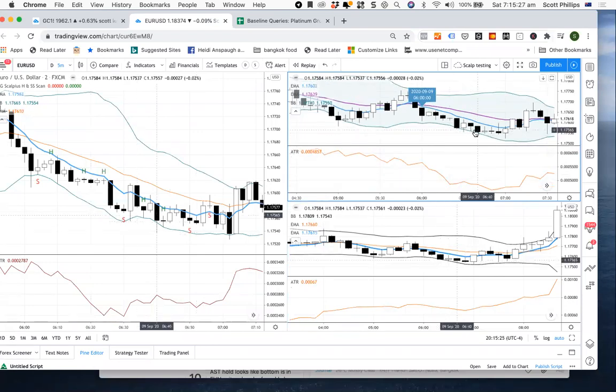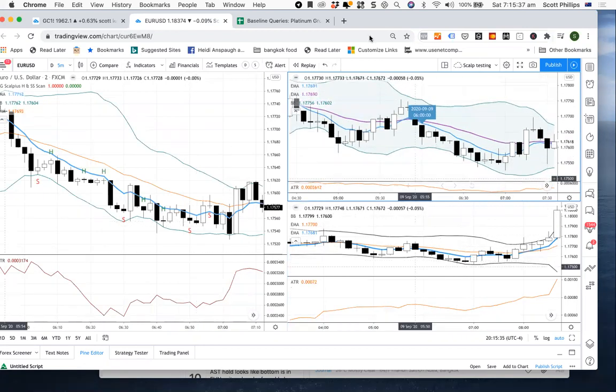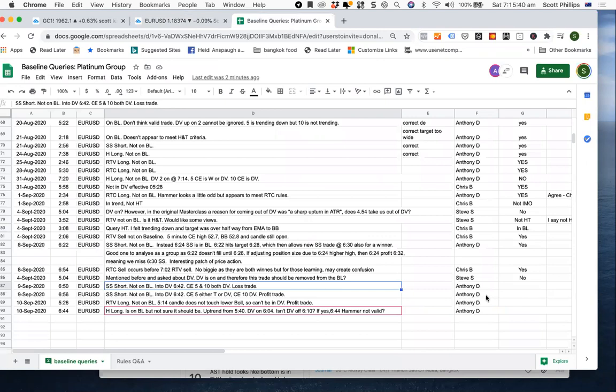Lowest close in the trend on a downtick. Okay, we do have confirming evidence on the 5 and we do have confirming evidence on the 10. Absolutely correct. Good one, Anthony.